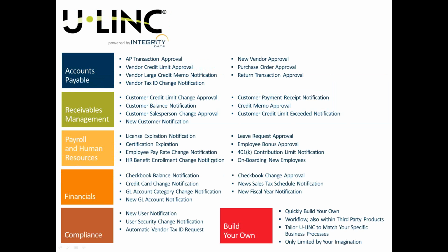Well, here's a slide that's completely out of place. These are some of our ULink workflow scenarios that should have been up a couple slots there. So these are some examples of workflows that we've already built. This is a partial list of about 110 workflows that are available for Dynamics GP.